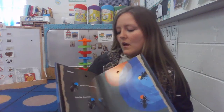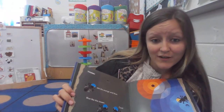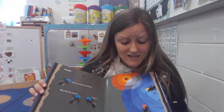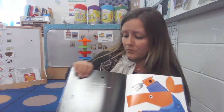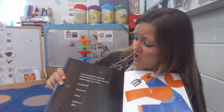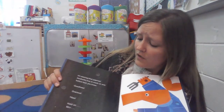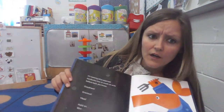Thunk. Ah, it's orange and blue. Blue like the ocean, cool. Oh no, it's worse than I thought. It's an orange aardvark. And it's wearing blue pajamas. Aardvarks love to snack on ants before bed, you know. Goodness gracious, yikes! Hold on.